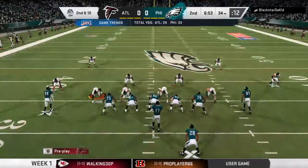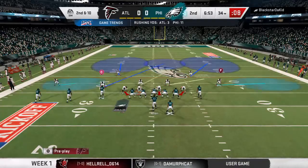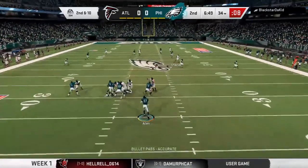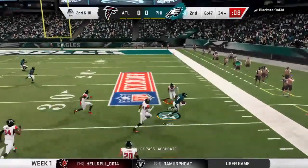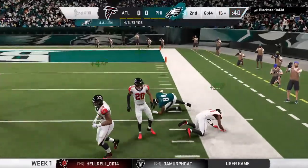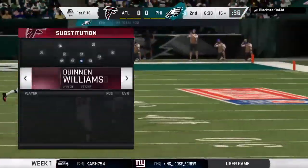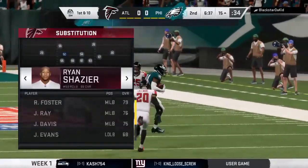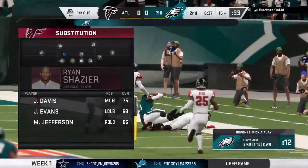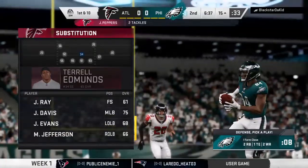From the 34, they'll come to the line on 2nd and 10. On play action, Allen. He's going to launch this thing way down. And that's caught inside the 35. And he takes this thing way down into Atlanta territory. It's a big play there for the Eagles. 51 yards. Eagles 1st down. 1st and 10 at the 15-yard line.